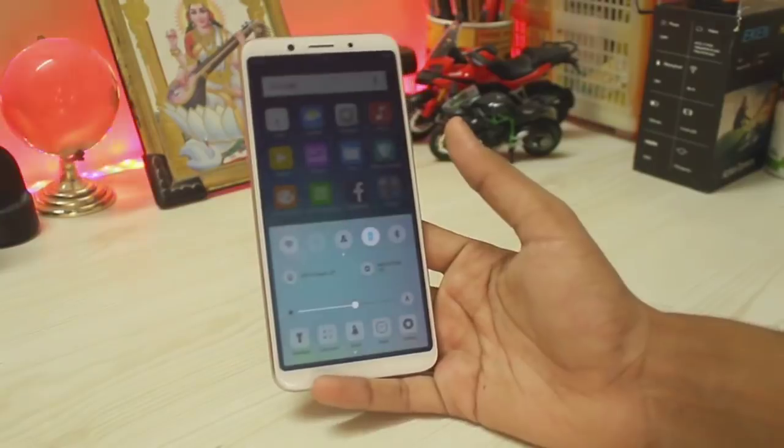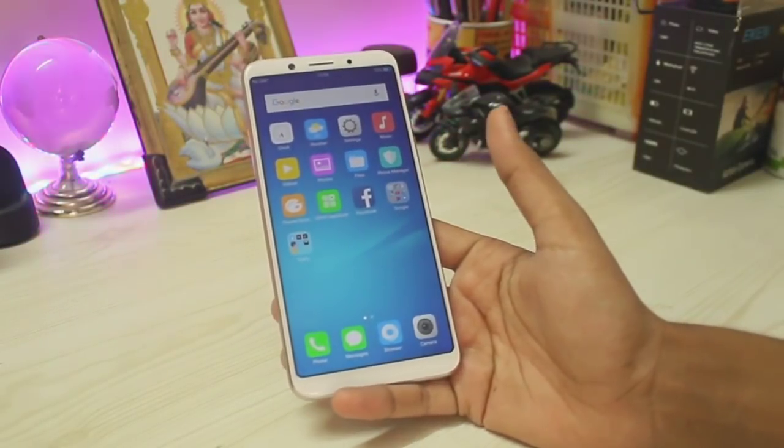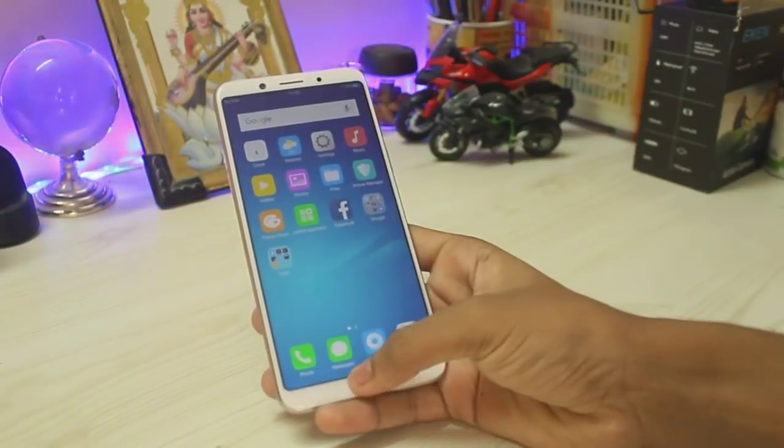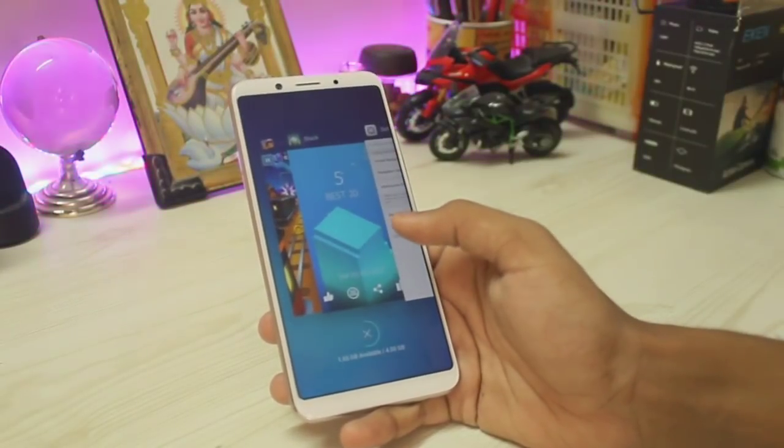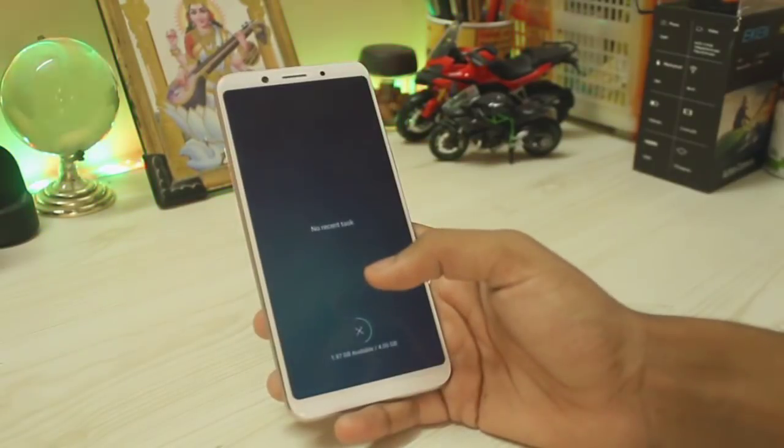But the problem over here is Vivo's FunTouch OS actually has two recent apps panels. One is in the control center and again a dedicated one. So over here, in order to access the recent apps panel, they have ripped off iPhone X. Yep, you have to slide up and hold down for a second. It's extremely slow to be honest. iPhone X feels much smoother than this. It takes 2 seconds in order to recognize that you are holding your finger there, but it's just bad how they ripped it off.